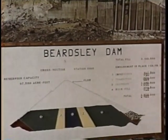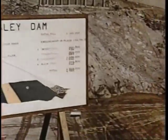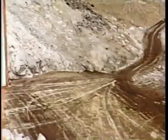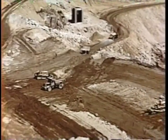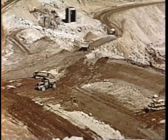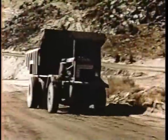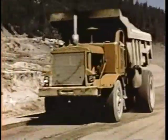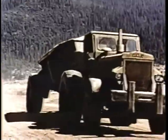By the 1st of August, 1956, Beardsley Dam had reached the halfway point in volume of material placed. As many as 175 pieces of equipment and 425 men were at work on the project simultaneously. Trucks were moving constantly over the roads between the borrow pits and the dam.